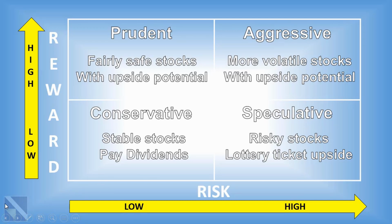The VectorVest mantra is to buy safe, undervalued stocks that are rising in price in a rising market, a very prudent to conservative approach to buying stocks, and that's worked well for over 30 years.